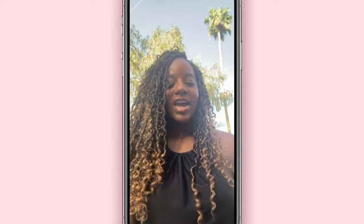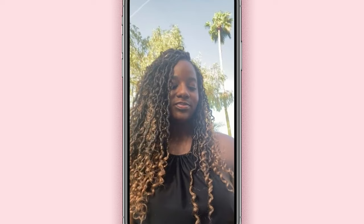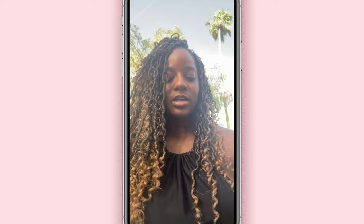Literally, these shades have been going so fast. I'm actually surprised. I was scared to order these because I'm like, they're so different. I don't know if people are gonna really rock with it, but literally as soon as I posted them, they have been selling and I've had to reorder. And I'm telling you, y'all really love these. Y'all do. So the first one I'm gonna show you guys is the purple.